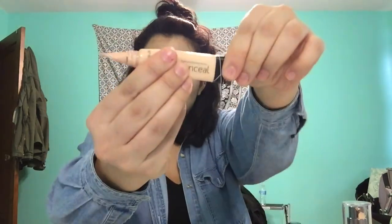And then my next one is the L.A. Girl Pro Concealer. That's what it looks like. Comes with like a little brush in the end. I got this one in porcelain, and I found this one at the mall. Actually, you can probably get these online for $5 or like $2.50, I want to say. It depends where you find them at, because you can find them literally anywhere.